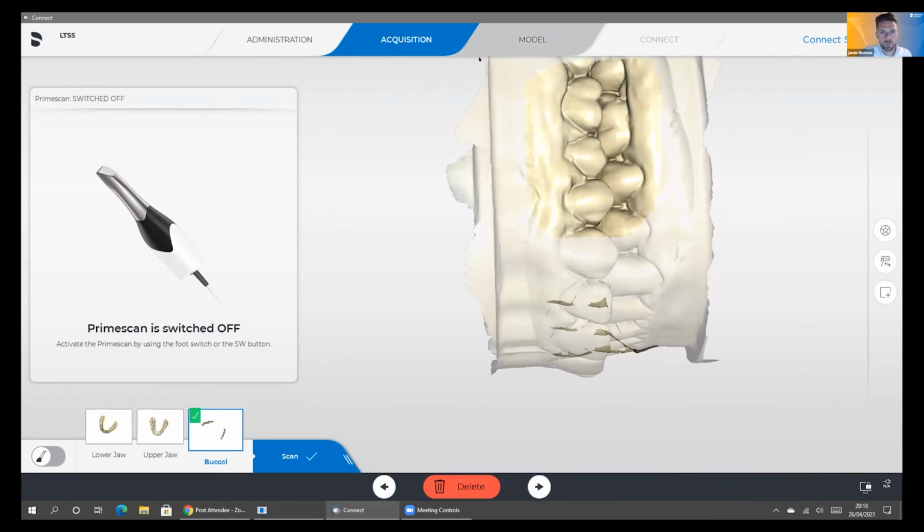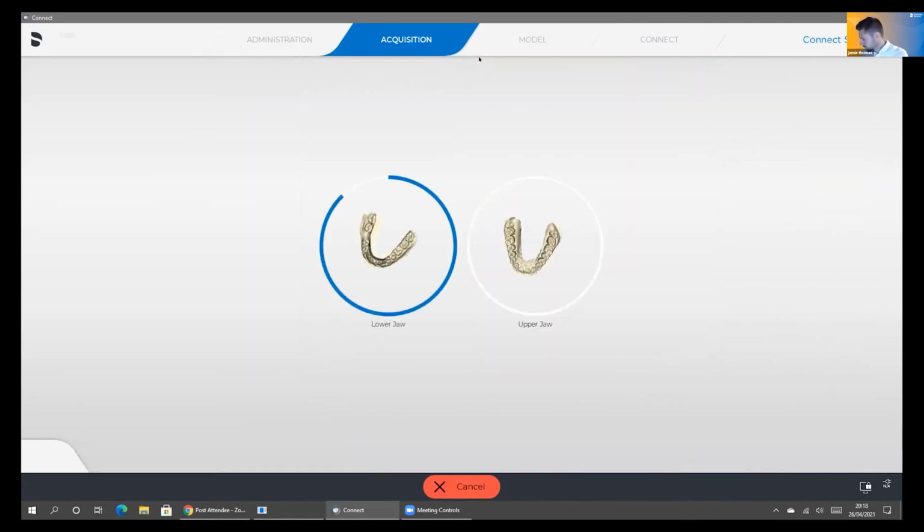So we're just going to skip to the next stage now, which is the model stage. So in the background, all the data is automatically processing. So while I'm even going through the upper jaw scan, that lower jaw has already completed the processing. And what happens is all the data is processed in the camera. So hopefully you can see the camera just in front of me here. So all the information is processed in the camera itself. It feeds through the lead into the PC, and it's all refined. Okay, so it gives us a really nice, accurate proposal.